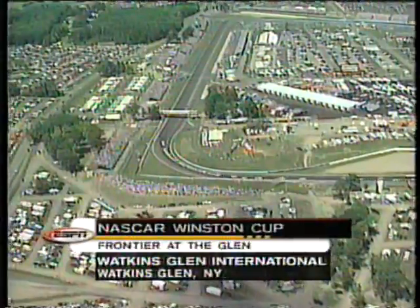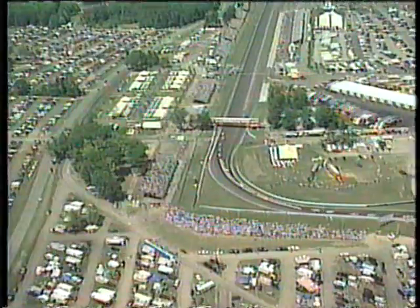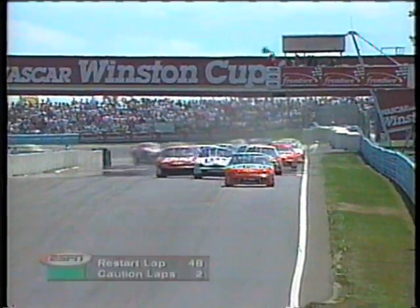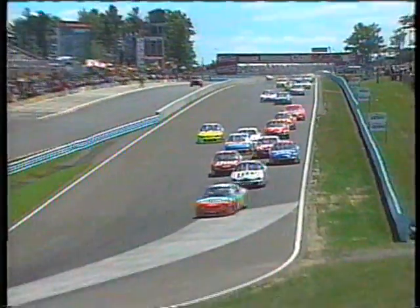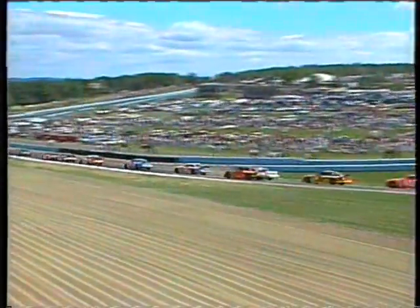Back at Watkins Glen International on a beautiful Sunday afternoon, albeit cool and a little bit windy. We're at the Frontier at the Glen, and the green flag comes out to restart this race on the 48th lap. We ran 2 laps under caution. Jeff Gordon is the leader of the race, followed by Rusty Wallace, Wally Dallenbach, Dale Jarrett, Jimmy Spencer, Joe Nemechek, Boris Said, and others. See Kenny Irvan back in the 28 car losing a couple more positions. He ran 5th for a long time. Then Jimmy Spencer got by him, then several other drivers. So he's dropped back now to the 9th position.